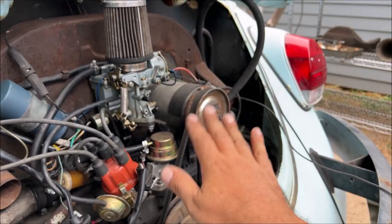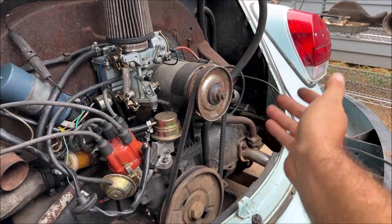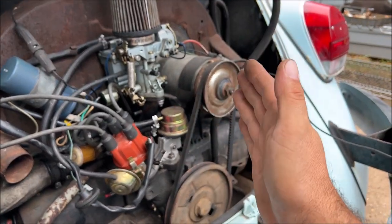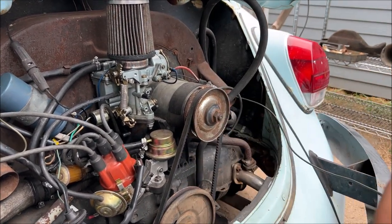So what's weird is once I rev it up, it'll excite the fuel to start charging. Maybe that thing needs to be polarized. It doesn't make any sense. I don't know anything about generators. I'm gonna try to do that, and if that doesn't work, we'll be doing a video on an alternator conversion. I don't know why they're so expensive.